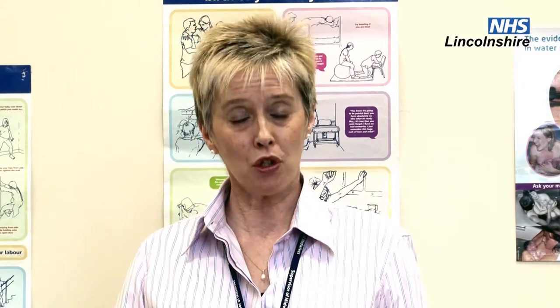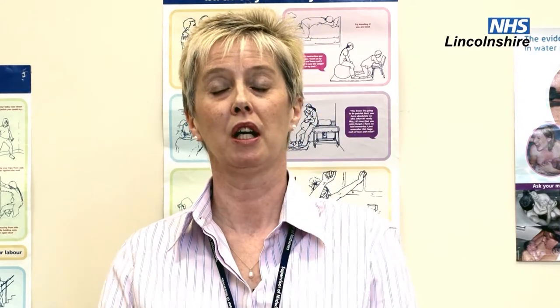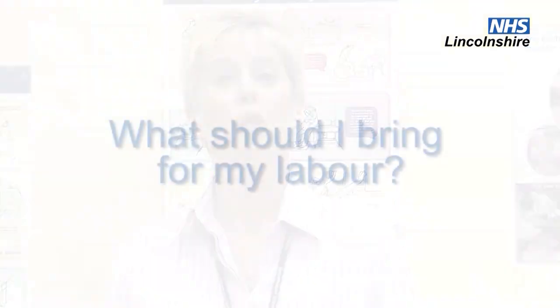All the rooms on labour ward have ensuite facilities, so sit on the toilet the wrong way around. Rest your head on a pillow on the cistern. It's lovely and comfortable. You can go to sleep between the contractions. Your partner can sit behind you and give you a lovely back massage. It's really calm, it's really soothing. It's a great place to be.